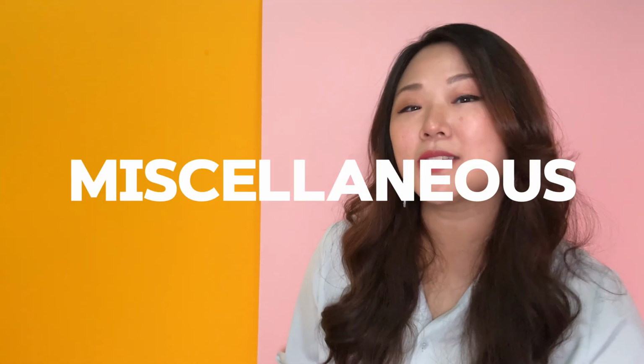Next in our Halloween crochet roundup is the category Miscellaneous. First up is a pattern, again by Stringy Ding Ding. I just can't get enough of her in this roundup. And this is her adorable scarecrow pattern. The little smile makes this adorable.